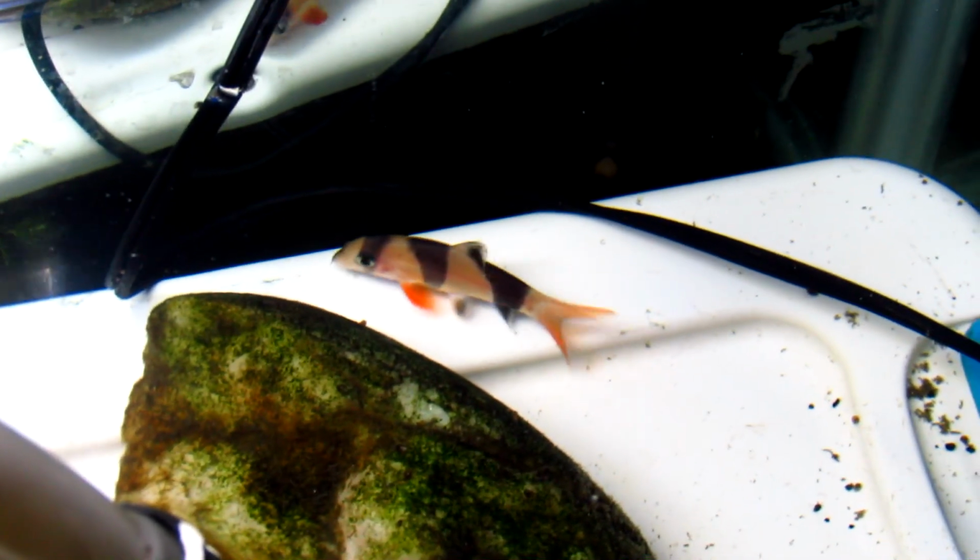So we lost a couple at the beginning. Because I had two and lost one. And I had one in one of my tanks and I lost that one because it was young and starting to do that stress dance, and the next thing I know.